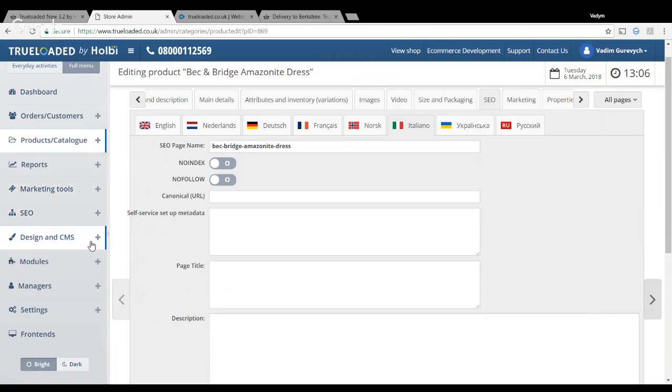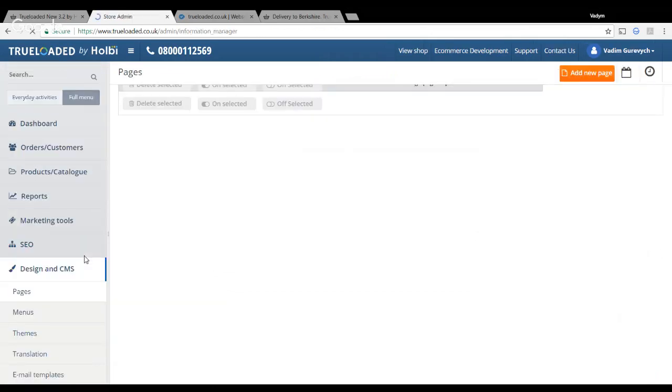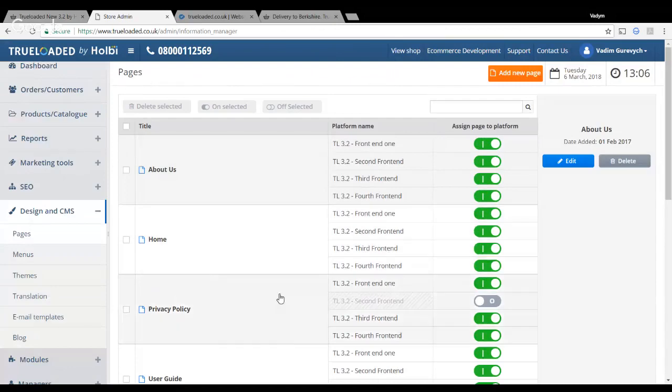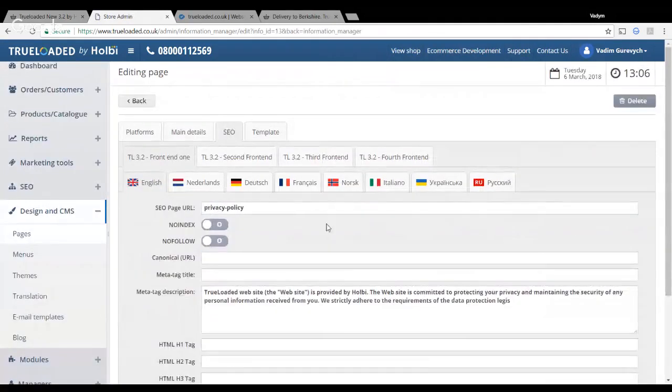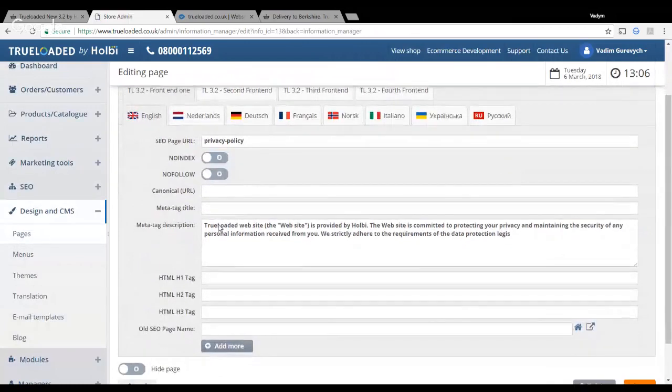Finally, we will touch on information pages, because information pages will have exactly the same mechanism there for SEO, as you can see, just to make sure that Google sees exactly what we want it to see when it goes through the website pages.